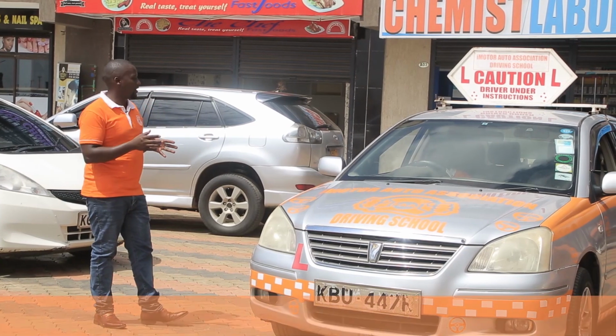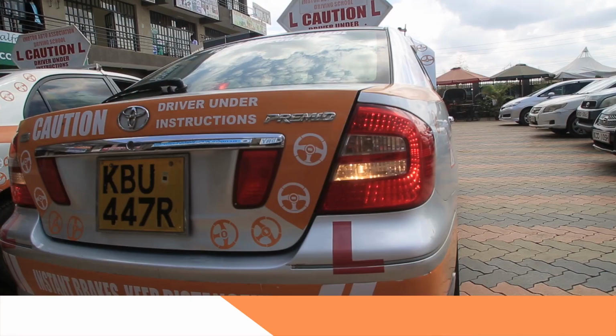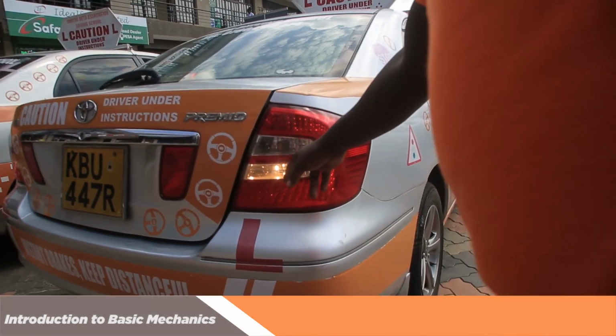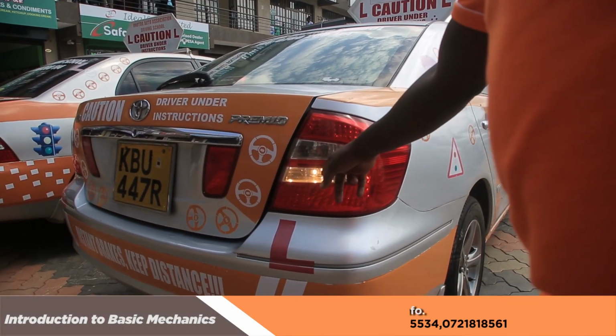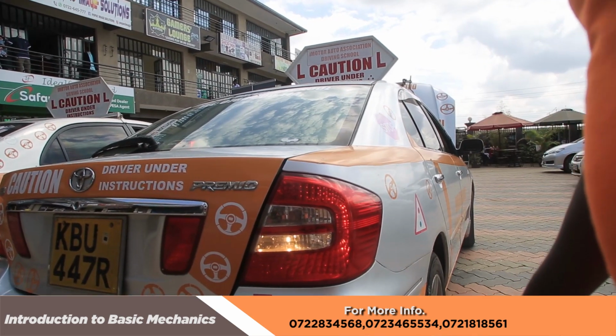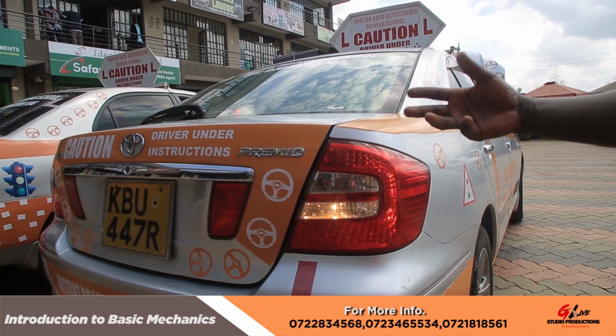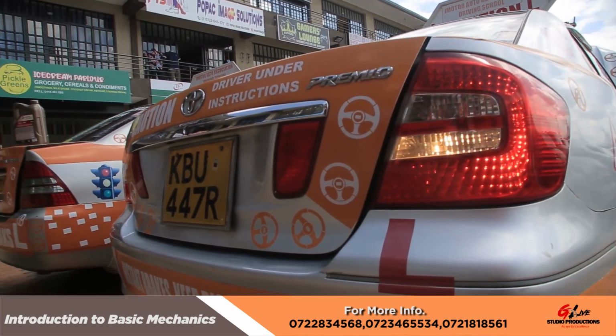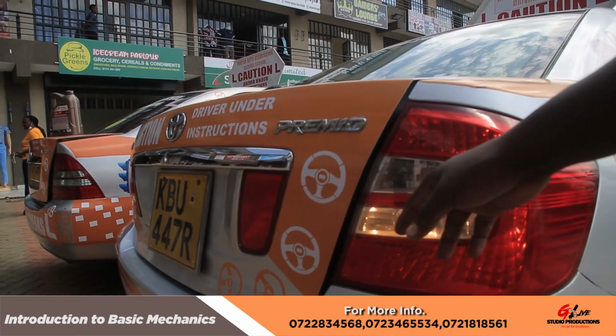Gari pia iko na taa inaitwa reverse lights. Reverse lights huwa zinawaka white in color, and it is very important when you are driving kwa barabara gari yako iko na reverse lights. In case umefika a point that you want to reverse na gari yako haionyeshi reverse lights, chances are utagonga mtu mwenye ako nyuma yako because you are not able to communicate effectively.